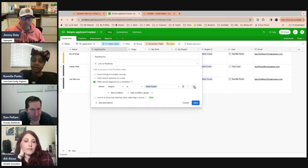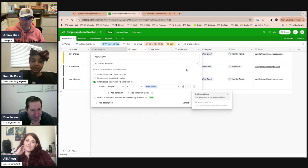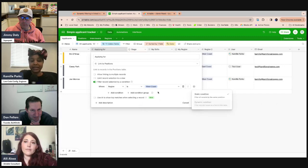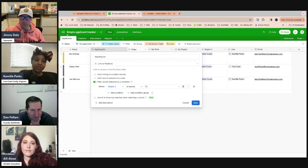Instead, I want dynamic. But here's my first problem. Select types are not compatible with this feature yet. So neither single select nor multi-select would you be able to have dynamic. For static conditions, those are fine. Same way you would have a condition applied to a lookup or a rollup or a count. This works the same, but you wouldn't be able to do a dynamic condition, which is why I have region 2. In both this table and in the positions table, region 2 is a linked record.